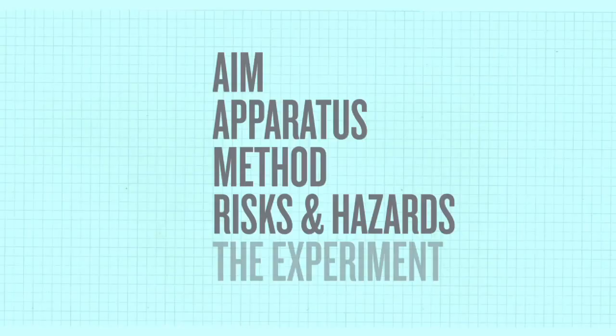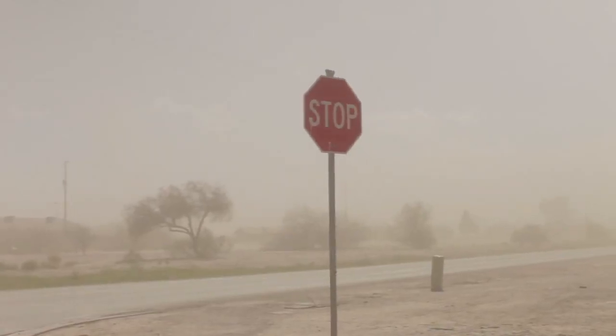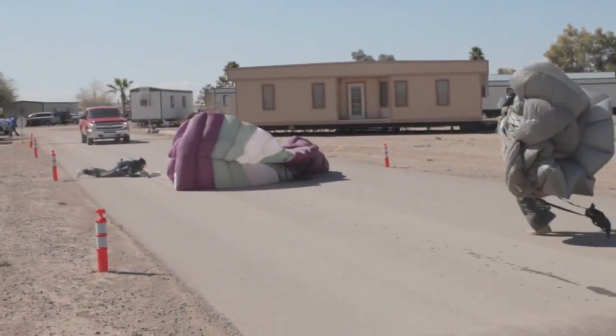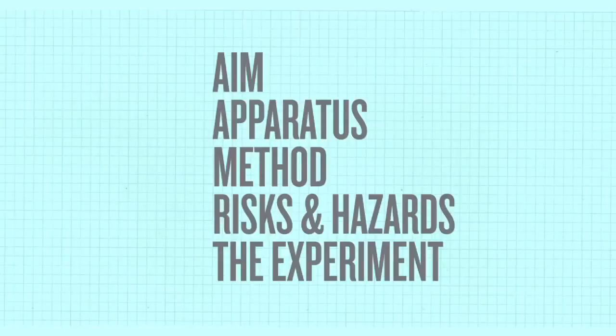Risks and hazards. Like all good experiments, we came across some obstacles. Phones dropped in testing. The jump day canceled. And a crash landing. Oops. That's not the way to land. The experiment.